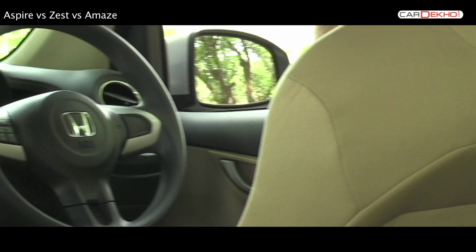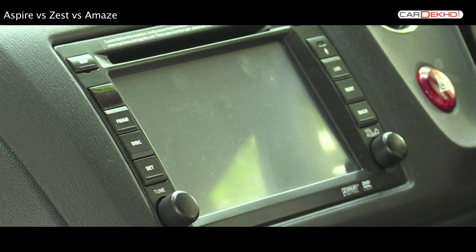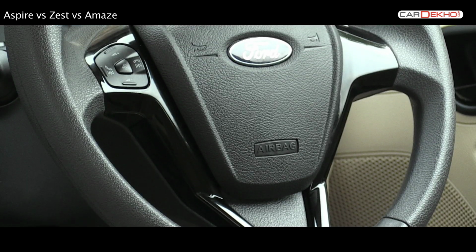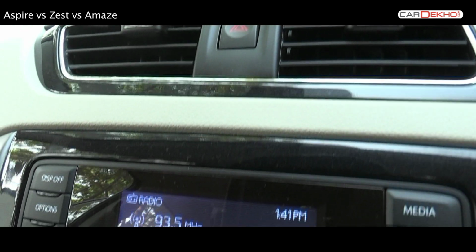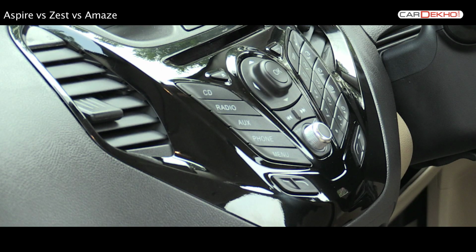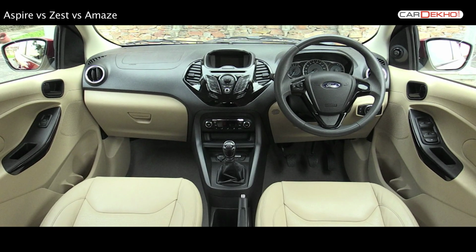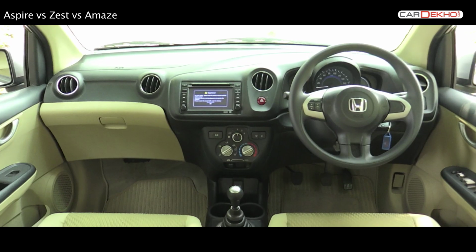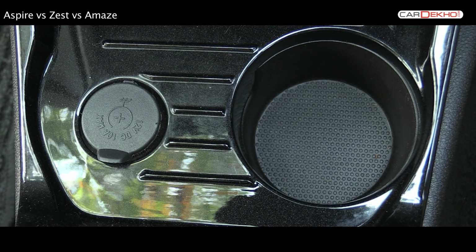The kit in the interior is pretty much evenly matched. All cars in the top spec get an integrated music system that can play music from USB, aux and Bluetooth, and they get steering mounted controls as well. The Zest gets a large 5-inch Harman Kardon music system which is easily the best among the lot. On the other hand, the Aspire gets goodies like the Ford MyDock and Ford Sync depending on the trim you choose. Where the Aspire truly trumps the other two sedans, however, is in-cabin storage space. The Amaze comes second while the Zest seriously lacks in this department, getting only a cup holder at the front.